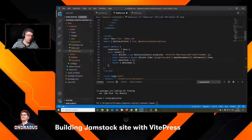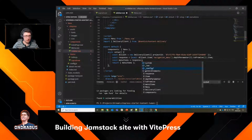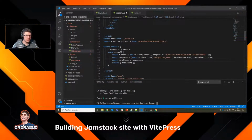And that item. So we're gonna get the response right here. And the menu items will be response. So how do we get the elements? Yeah, it probably can't get elements because it doesn't know what kind of elements we have. So we might need the type resolver there, guys. But you know what? Let's check what we have there. We're just gonna keep this an empty array, and we're gonna see what's in there.